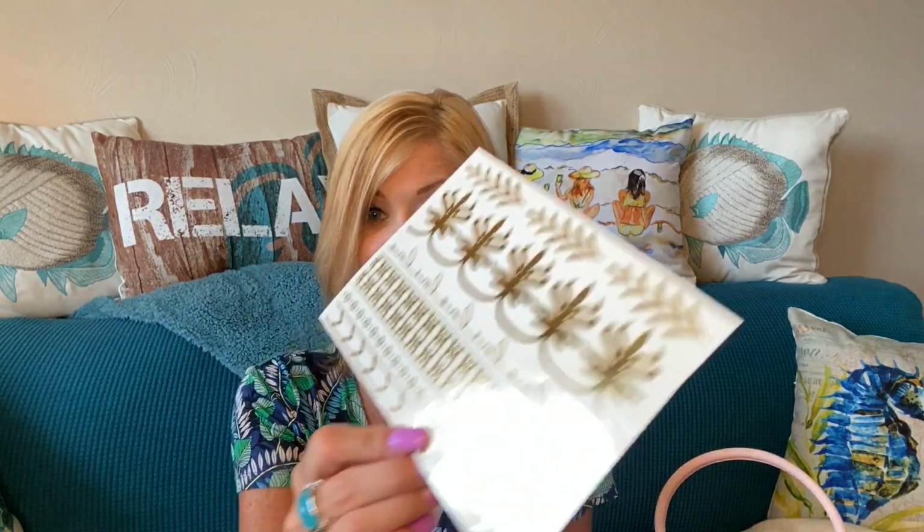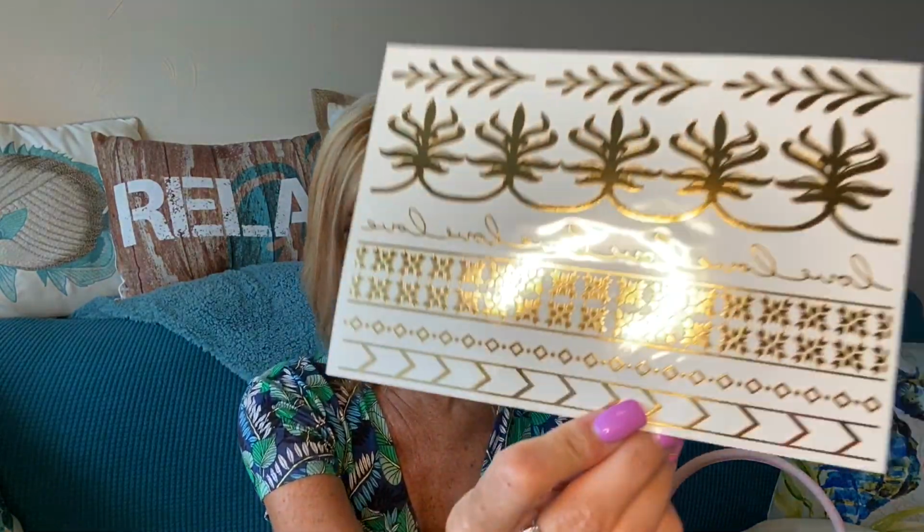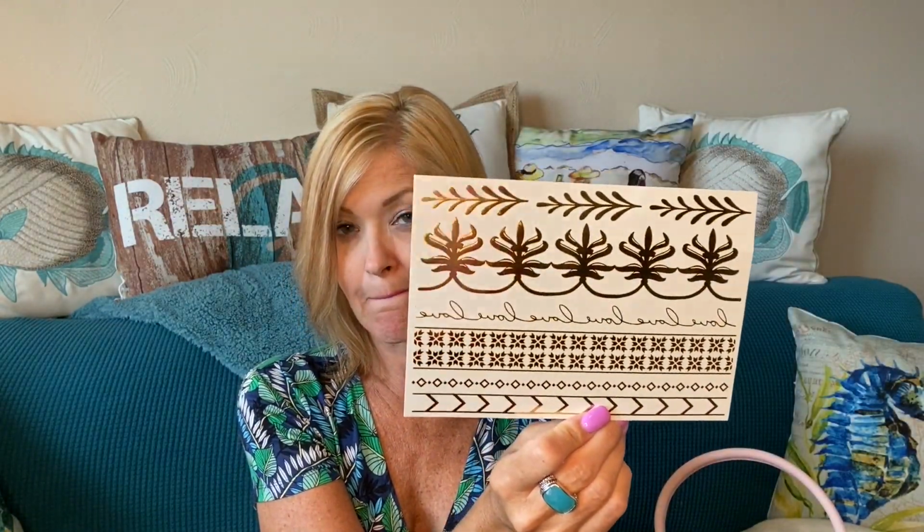I love it. They even have the kind that can go around your ankle or your arm. I think that is fun. I think these are so fun. Look how dolled up she is around the wrist, around her arm. You could have some major fun with this. I love it.